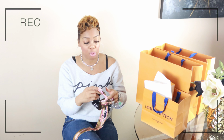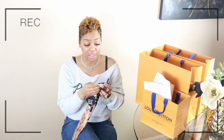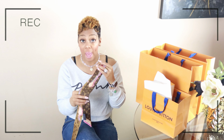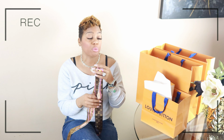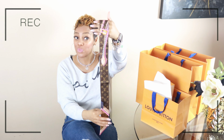The product number for this is M76676. I love bandeaus. I use them for my hair. I use them for my bags. I use them for my duffel bag, I have the Keep All 45, and I use it for that. Bandeaus are just a wonderful accessory to your bags. I have several of these and absolutely love them. So this is one of my anniversary gifts, this beautiful bandeau.